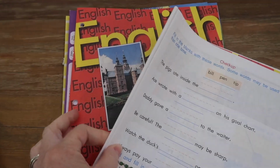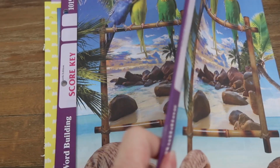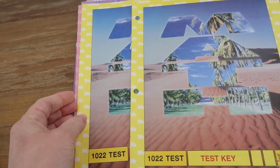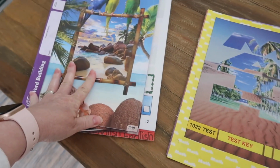English and the English teacher's guide, the spelling and the spelling teacher's guide. And then usually when we start a new workbook, I go ahead and pull out all the tests and the test score keys, just because it's a little bit easier to use the book without them in the middle. So these are tests that relate to the work that she's currently doing.